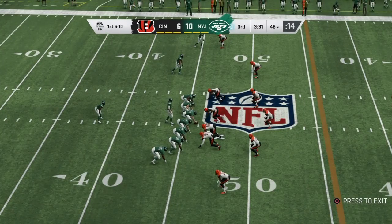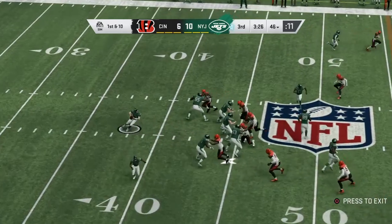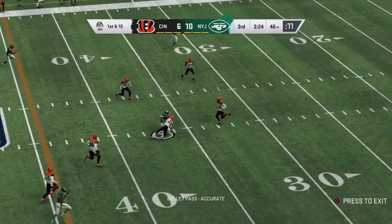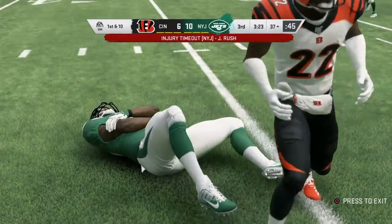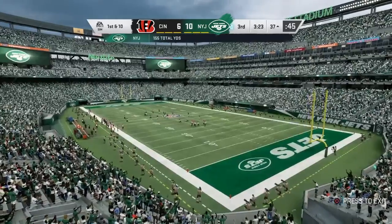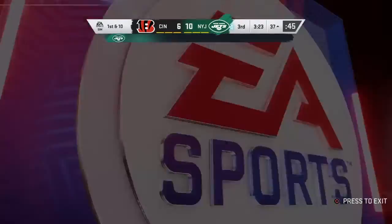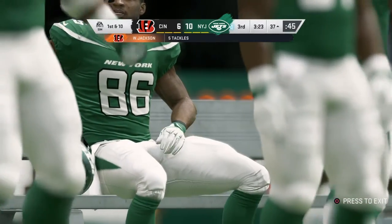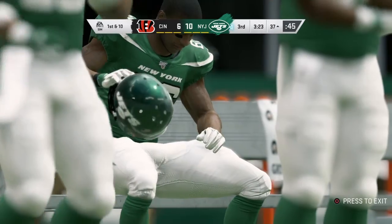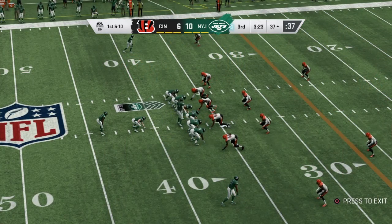Darnold now, after the pick on the last drive, 3 for 3 to start this drive. It's 1st and 10. Darnold. Oh, he's got a man wide open, complete. And he is tackled inside the 40, not quite to the 35. Darnold now. A perfect 8 for 8 to start the second half. Not bad. 1st and 10.